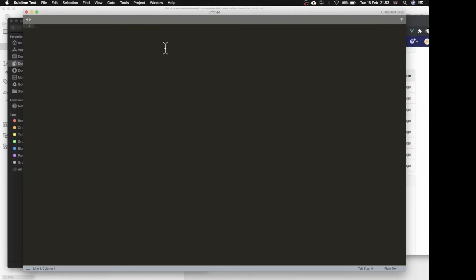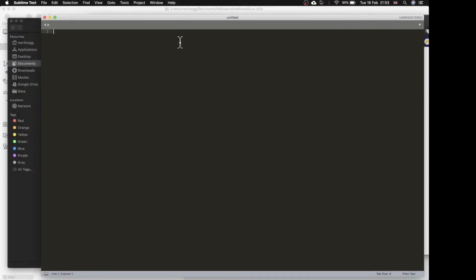Don't need a new version just yet. Okay, so here, this is a text editor. I can type in text, great.